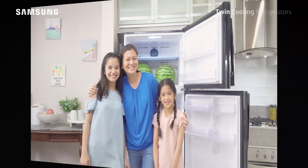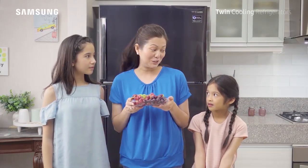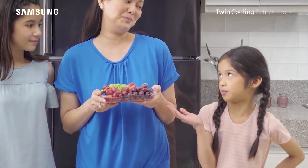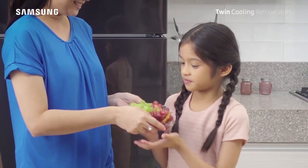Freezer cool or fridge cool? Any. Okay, next guess. What do you think is fresher? The grapes that I bought today or the grapes that I bought a few days ago? The one in the twin cooling ref? Duh, Mom. Of course, the one that you just bought. Yeah, I think so too. Let's find out.